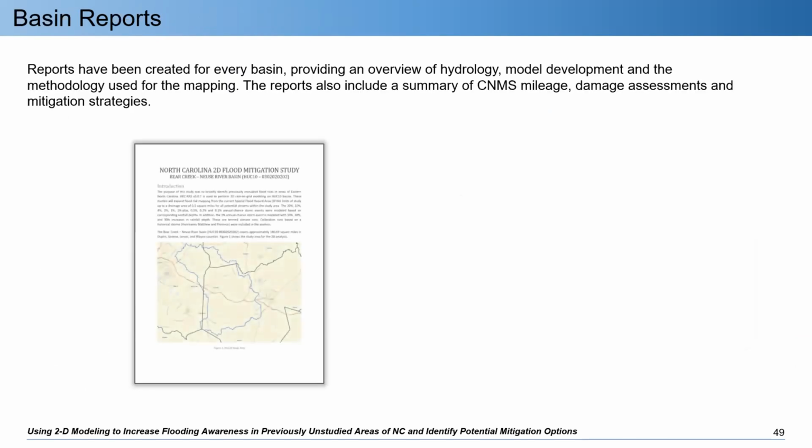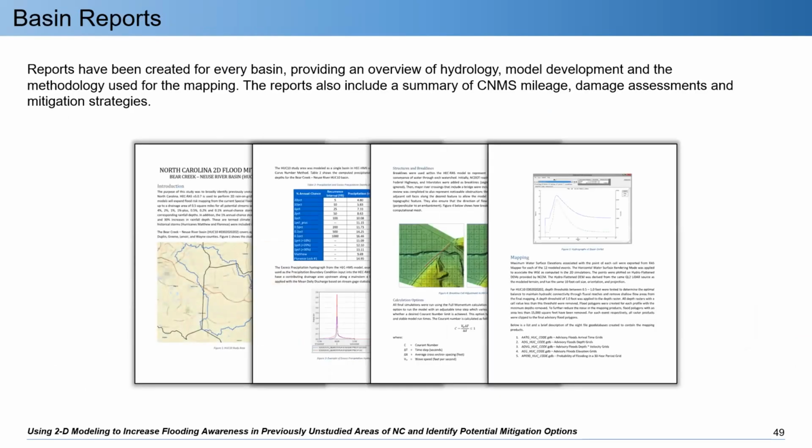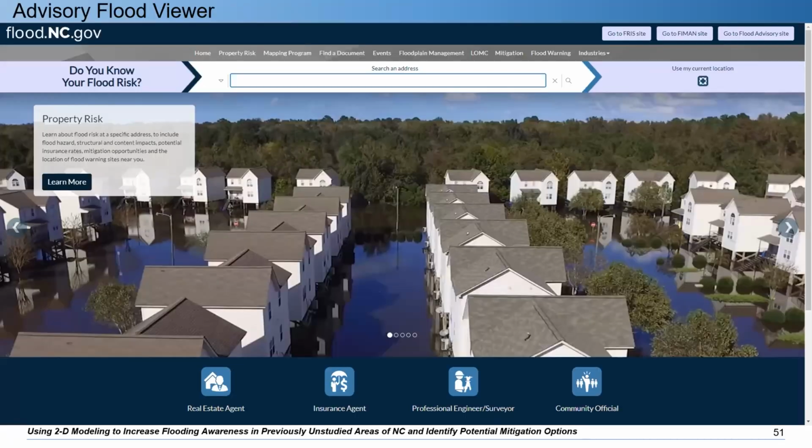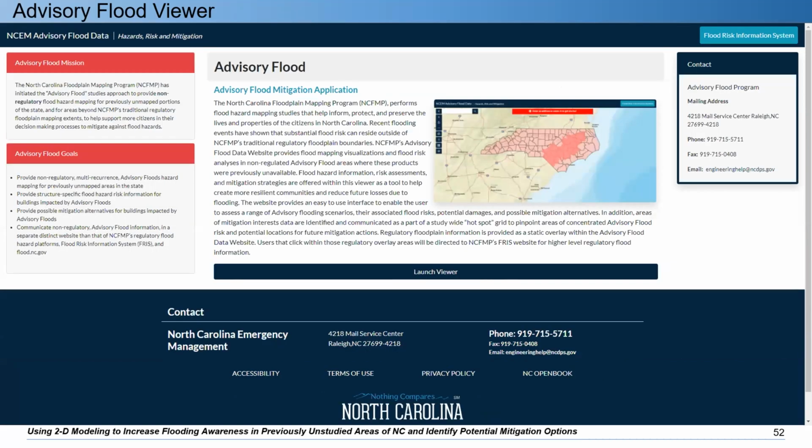Keep going. We also have basin reports summarizing all the engineering we looked at earlier. These will be available to download from the web viewer, which we're about to look at here. So as Richard was saying, flood.nc.gov, the advisory flood viewer is now available through their website. It'll take you to a homepage where there's some information. You can launch the viewer from there.